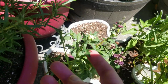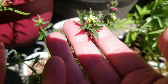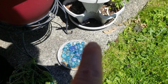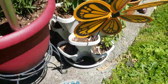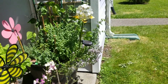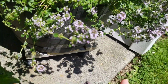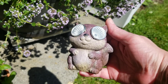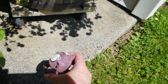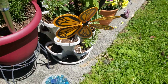And this is another one. Looks like it's getting ready to flower as well. I need to put more water in the bee water. I love solar powered. There's this little guy. Got him at the dollar store, and his eyes glow, and he's got his little solar powered thing. I freaking love solar powered stuff.